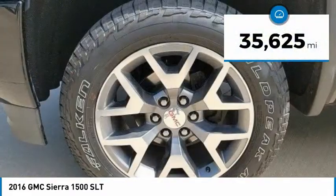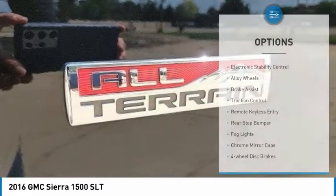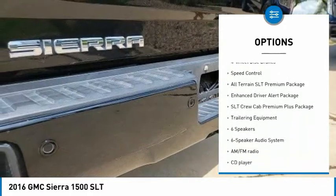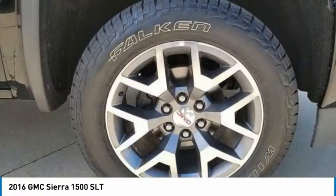This vehicle has less than 40,000 miles. Here are some of this vehicle's great options: electronic stability control, alloy wheels, brake assist, traction control, remote keyless entry, rear step bumper, fog lights, chrome mirror caps, four-wheel disc brakes, speed control.